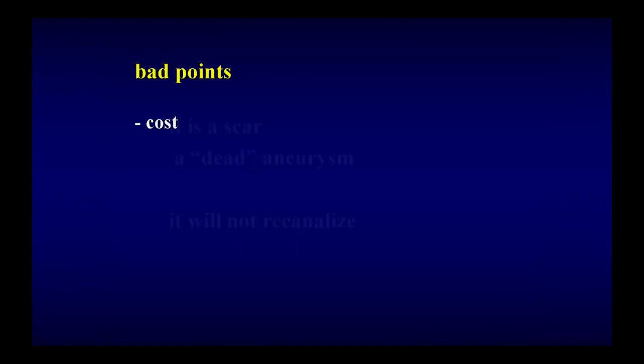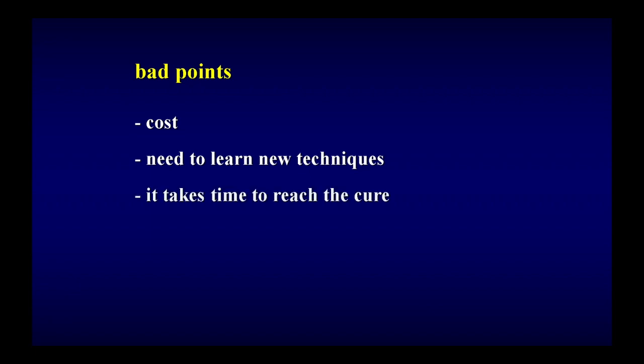What are the bad points of flow diverters? The cost, of course. The need to learn new techniques. It's not a big, difficult thing to do. It takes time to reach the cure. This is more important because in certain societies, I do a treatment, a surgery, and you exit from the operating room that the problem is finished.